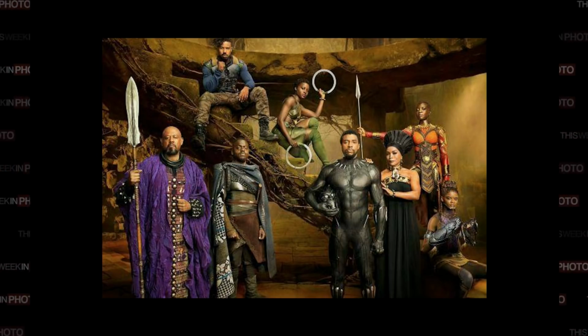So, heck yeah, I'm excited to see what's next for Wakanda, man. I want to see what happens. What are they going to do next? It's right around the corner in May. We'll see. Are they going to drop that shield, or what's going to happen?